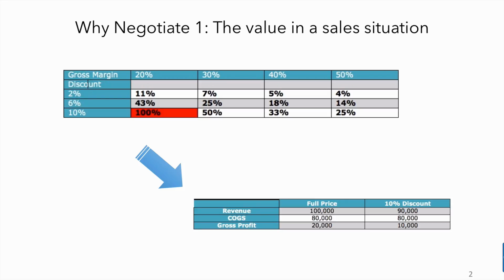This first slide is really about why negotiation is important. I've got a couple of slides here. This one is a very common negotiation. The sales team is out there trying to win some business, and the prospect said, yeah, we'll give you the business, but we're looking for a little bit of a discount.